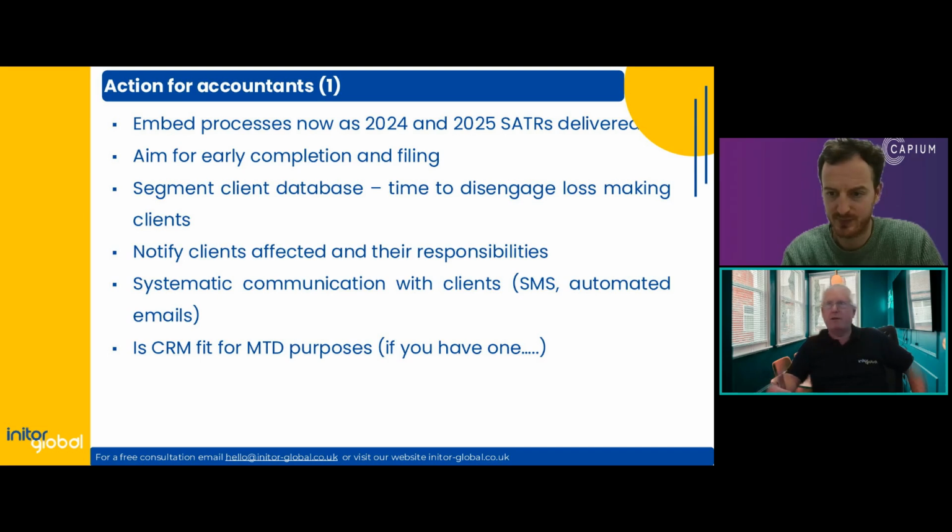So if you've had to communicate with those clients more regularly or speak to them personally, make sure you understand what you need to do going forwards to make that process as smooth as possible. And that may be around data collection. It may be around identifying those clients which need more regular communication. And one of my earlier remarks about automating that as far as possible, try and work towards that over the next 12 months. I know we're getting towards the end of 2024, but always aim for early completion and early filing of tax returns as far as you can. Hopefully you're on top of that at the moment.